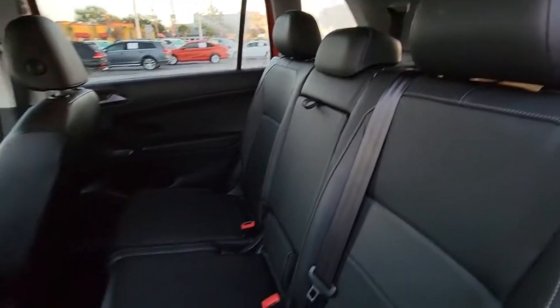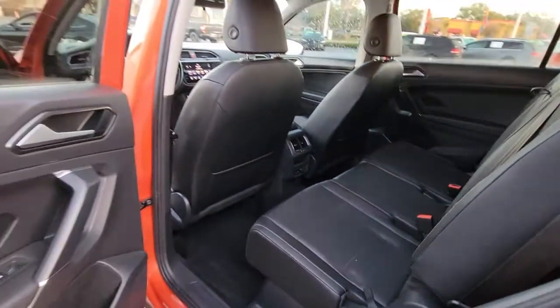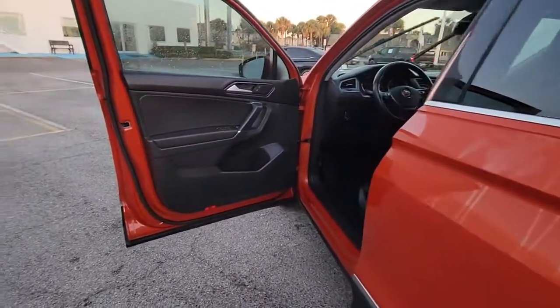Sleek style blends with smart practicality in this refined Tiguan. See for yourself when you take it out for a test drive.